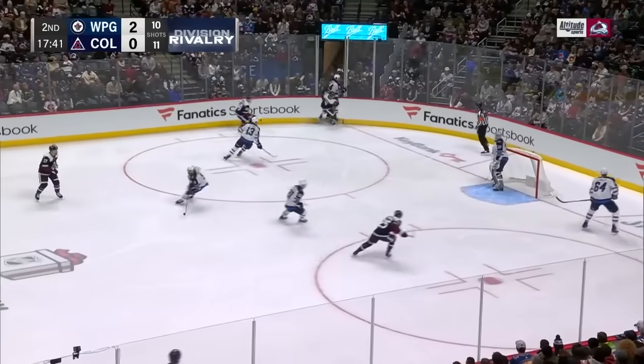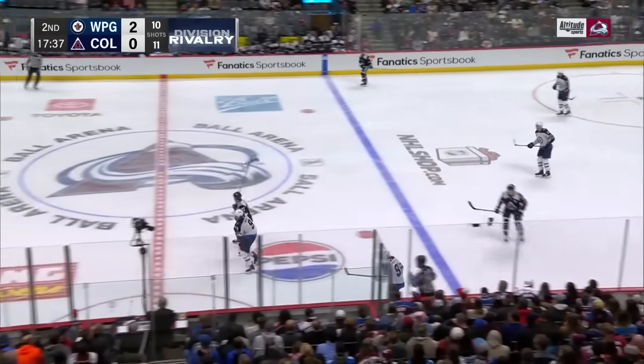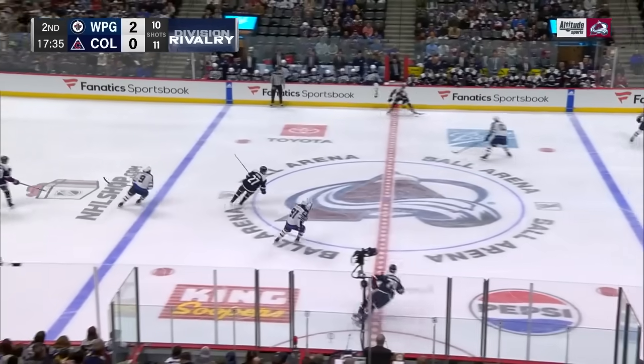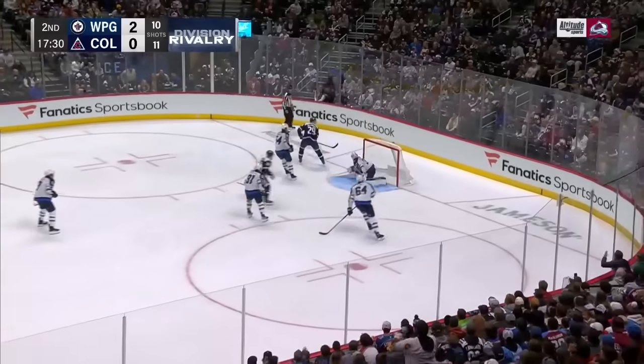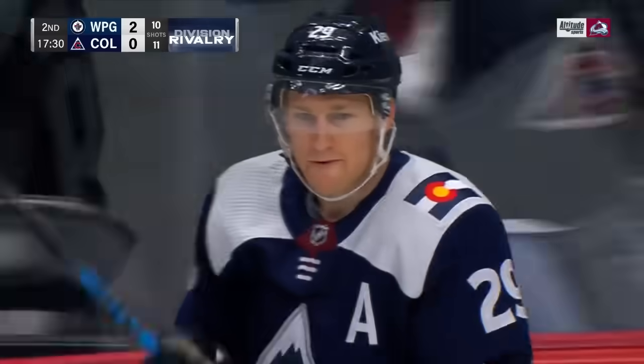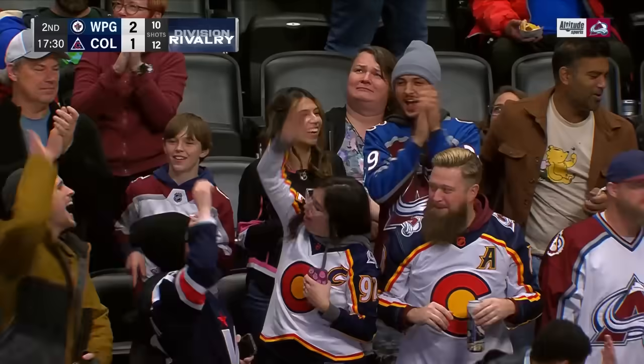Connor dumps it far in the corner. Ram for Stanley. He's got time and space. And that is up and out. Rookie Malinsky. Now Taves right to McKinnon. He'll race in. Down to McKinnon. Backhand. He scores! Nathan McKinnon. Top shelf backhand. Bar down.